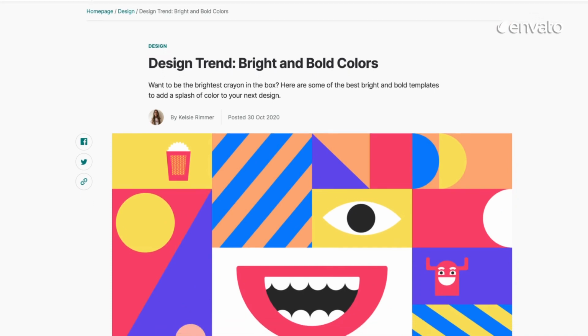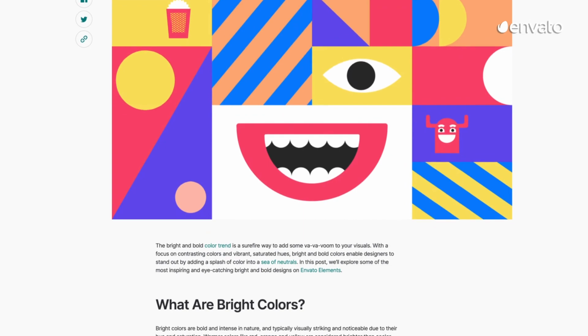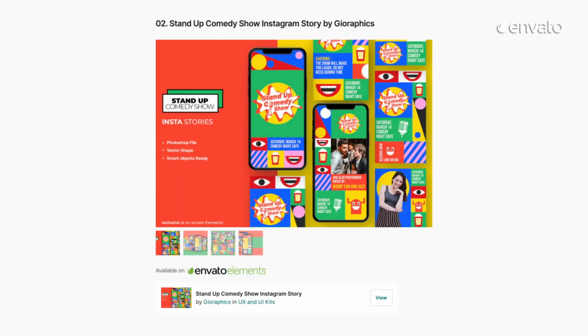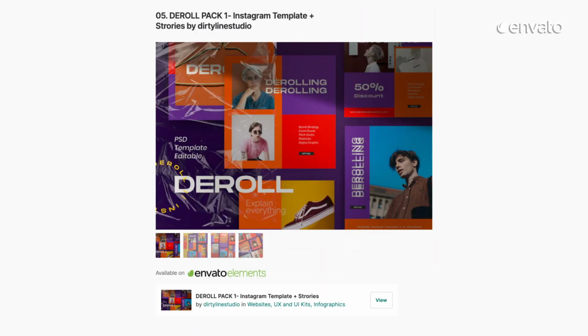Create a mood of vibrancy, optimism, and youthful exuberance with more bright and bold colour. From rainbow-inspired palettes to daring duotones, our blog post rounds up some of the best ways to inject your creative projects with colour.